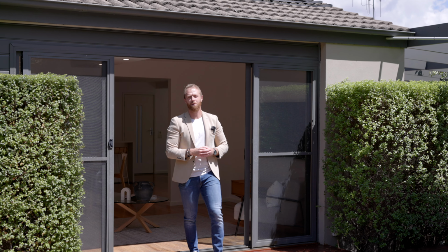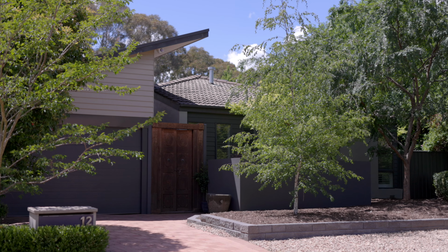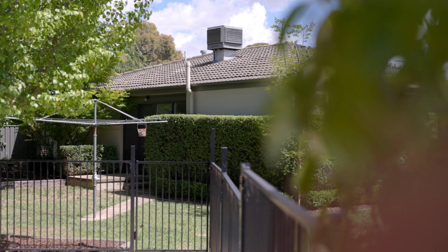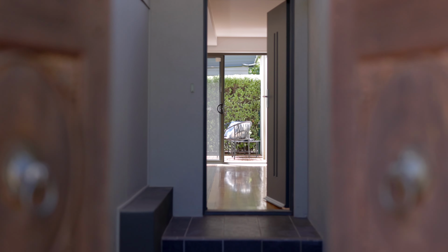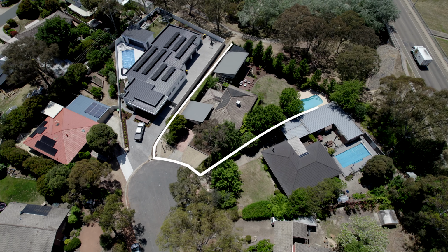Located in a quiet cul-de-sac, this fully updated multi-generational home offers total privacy and what can only be called your own private resort retreat. Ladies and gentlemen, let us show you through 12 Bulloo Place here in Kaleen.